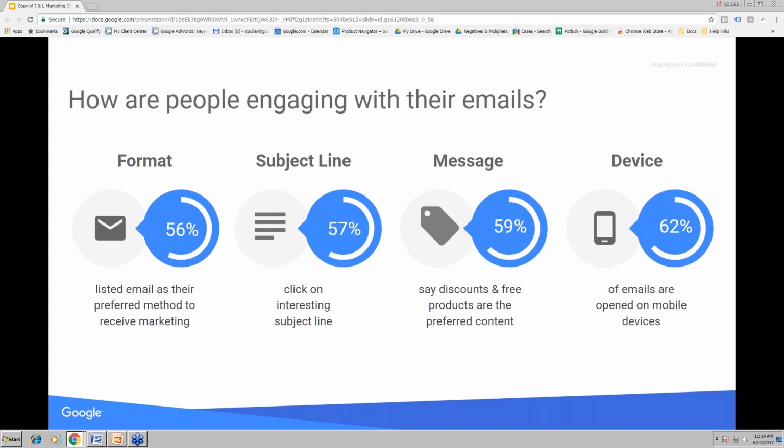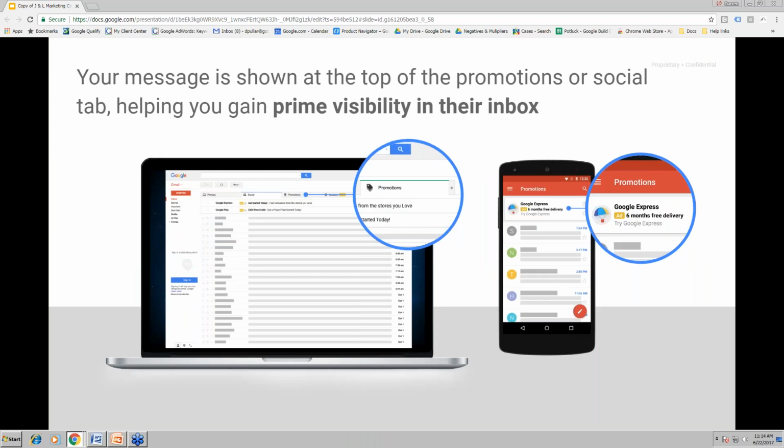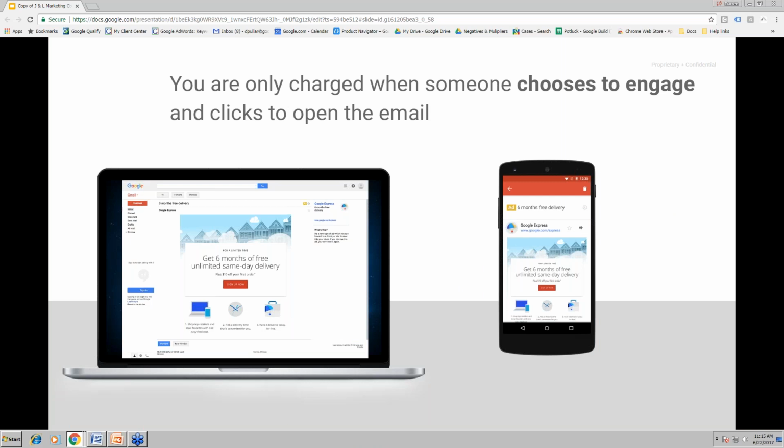A very important thing, and J&L is very savvy and uses this very strategically. A lot of agencies aren't even mindful of it, so it's very important to keep in mind. Basically how it works is, at the top, an ad will appear in the promotions or social tab. You gain prime visibility in their inbox, and essentially you're only charged when somebody is inspired enough to choose to engage and actually open up the email. So if they don't open it, you don't get charged anything.